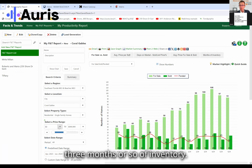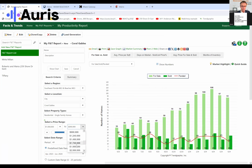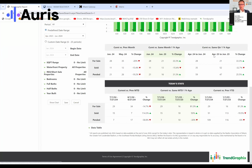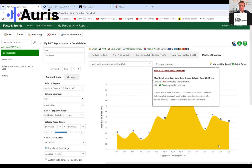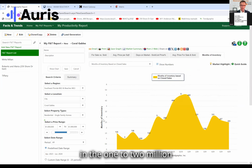It's a seller's market, 3 months or so of inventory. What happens if we look at 1 million to 2 million? That shows us that it is 2.5 months of inventory. So it's a seller's market here because it's less than 6 months. Last year, it was 1.6 months. So still a seller's market, although not as strong a seller's market as last year in the 1 to 2 million Coral Gables single family homes.